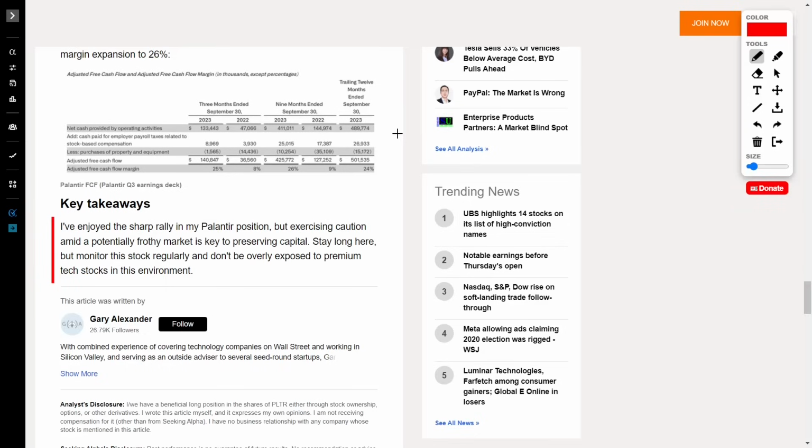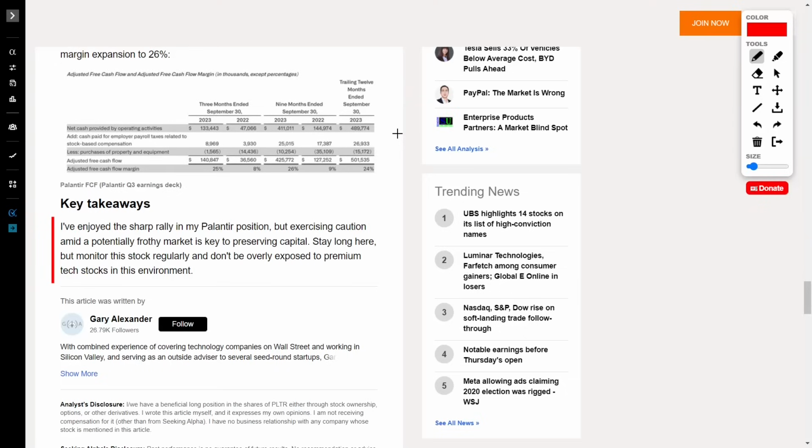However, the key takeaway from this author is that he has enjoyed Palantir's sharp rally, but investors should be cautious going forward because we don't want this valuation to become too frothy. Therefore, investors should keep a core of their investment in Palantir Technologies in their portfolio and never sell the entire position because this company is so fundamentally strong. However, at times when the company surges, feel free to take just a little profit off the top so you can reinvest that back into the company at a lower share price, or maybe even potentially put it into an index fund, a mutual fund, or ETF, which is a much safer investment.